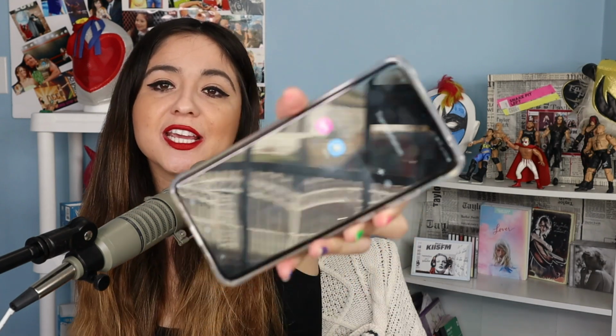Then I have the transportation section, which I don't use that much anymore. This used to be my most used app, and now it's not. Waze was my most used app, and now it's not. Lyft, I mainly only use it when I travel.